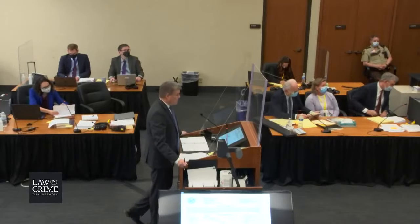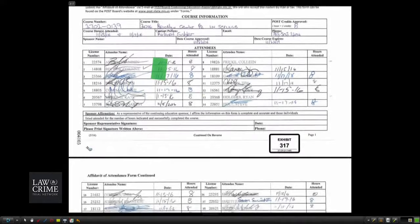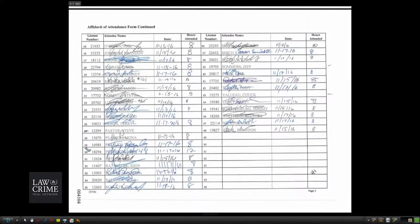And do you recognize what this form is? Yes. And what is it? This is an affidavit of attendance for a training session that anybody in the state of Minnesota can use for a course that has been approved by the Minnesota Peace Officer Standards and Training Board. Okay. And if we scroll down to the second page, do you see a spot here for Officer Potter's signature? I do. And down on 31 there, correct? Yes.